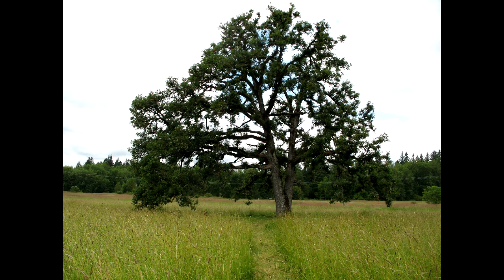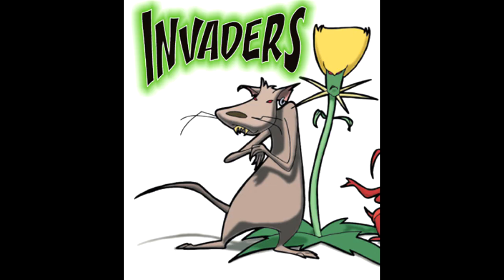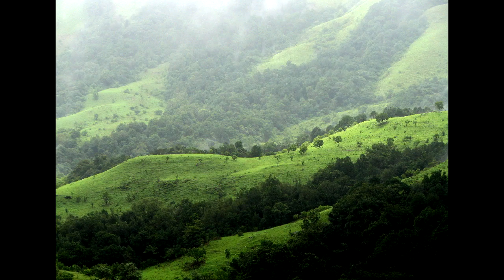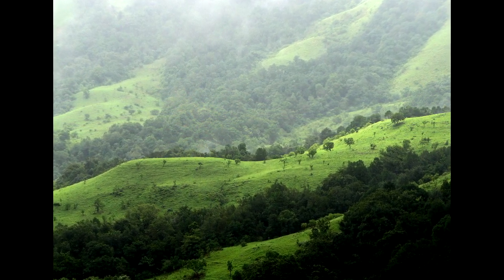There are native flora found in this ecosystem, for example, the taxa, and many other plant life forms. There are fauna which reside in this ecosystem, and other invasive species, which include the house sparrow, the eastern gray squirrel, and the European starling. The landform is that there are many trees and lots of hills.